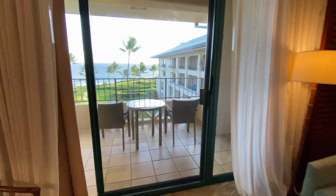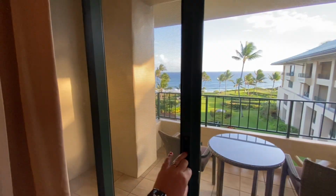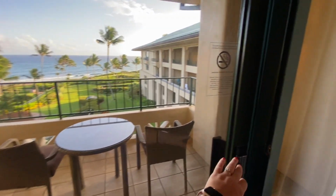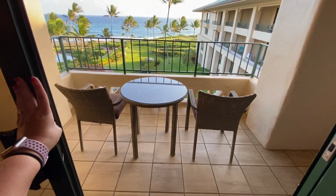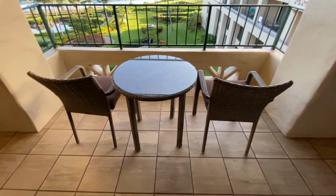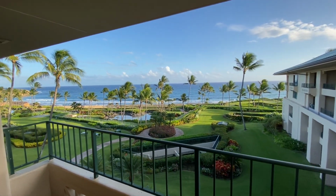Now from here you have our ocean view balcony. It's actually quite a large balcony, and you do have a screen door, so if you want to sleep with the door open, you can. It will just shut off the air conditioning when you do so. Really large balcony with a table, 2 chairs, and then of course the view.